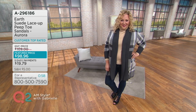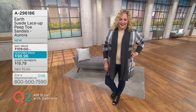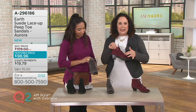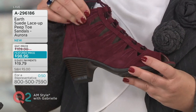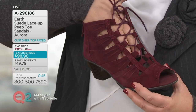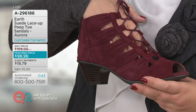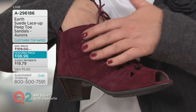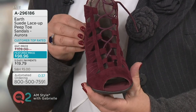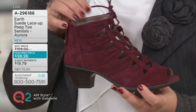The pin tucking detail on the side creates those little peekaboo bows, right? It gives it an elegance. It makes it a little dressier. It's absolutely beautiful, the way it shows off all the best features of our foot. A little bit of the peep toe, we're just showing a little bit here, and then the heel is covered. So this is really going to be a nice little transitional bootie.